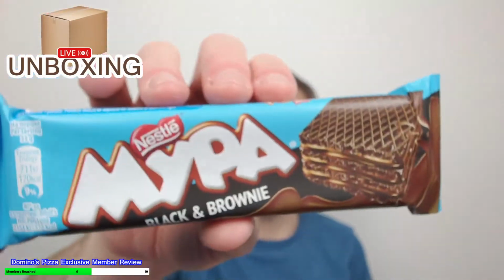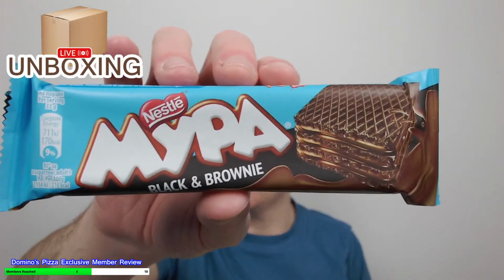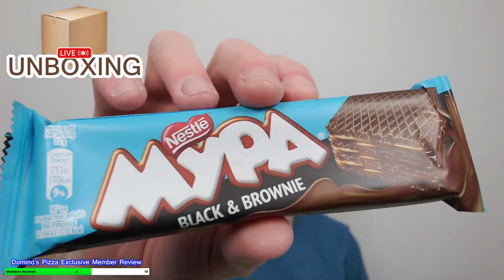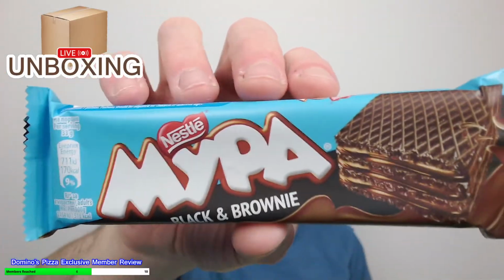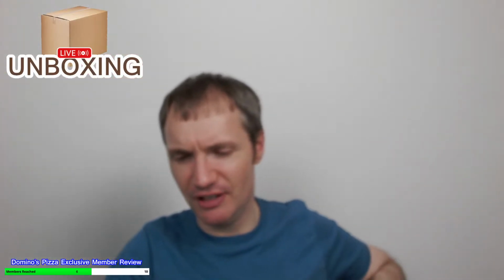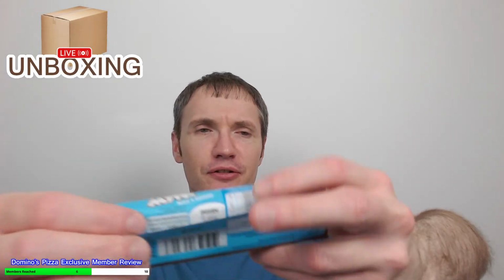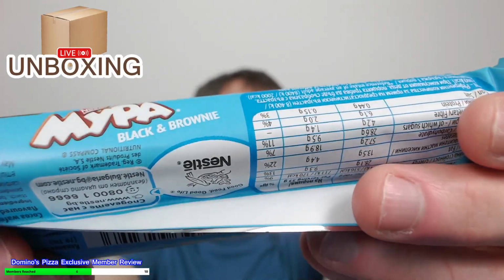You saw last week on the Spanish one that blue ribbon one. I really enjoyed that. I know obviously it's still blue ribbon, might sound a bit boring to people, but I really enjoyed it actually. And so this one does look up my street. I do like a good wafer bar. If they get the wafer right, it can be really good. This one does look very interesting. It's a Nestle one, of course. But yes, black and brownie.